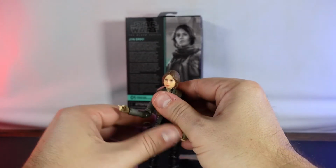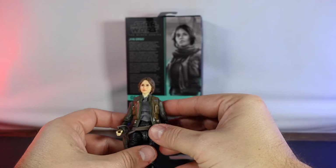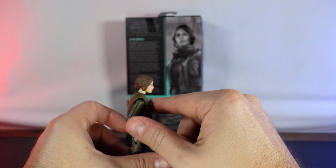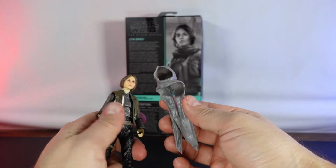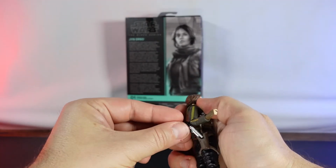So overall, I mean, it's a decent figure. I do like so far the way that the uniform is, and the paint on the face is definitely so much better. This is actually a good look. I'm happy with that, actually. So that's the way she will be displayed, and then the blaster as well.